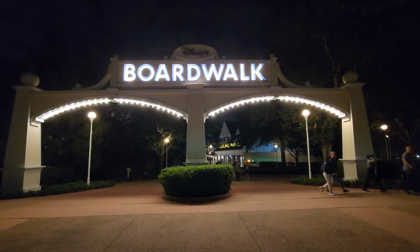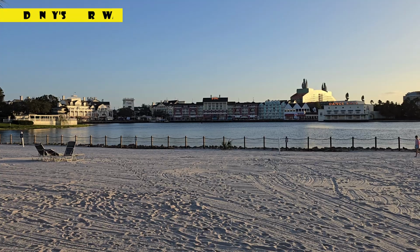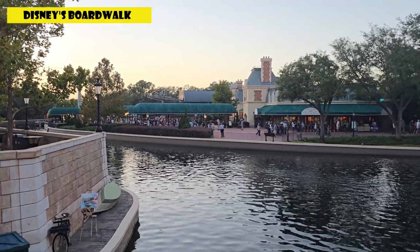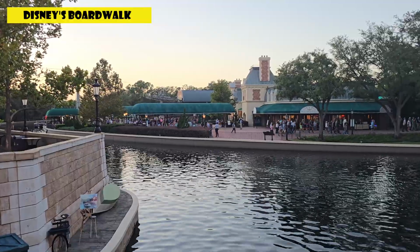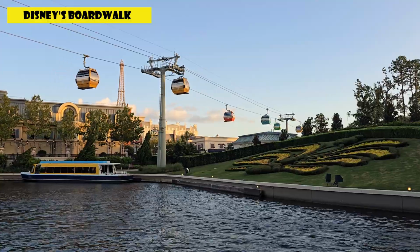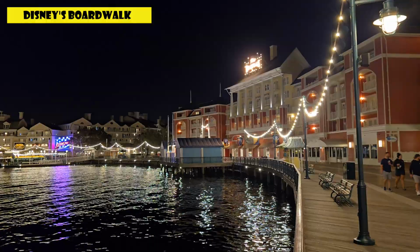Another cool resort to visit for a stroll is Disney's Boardwalk. This one is in the Epcot Resorts area. To get here, you can either walk out of the back entrance of Epcot, or if you're at one of the hotels that has a Skyliner, you can ride the Skyliner here to Epcot and just walk about 5 minutes from the stop, and it'll bring you here.